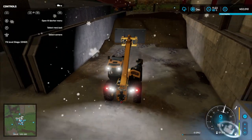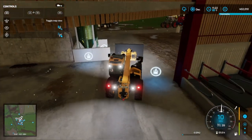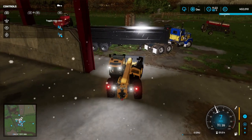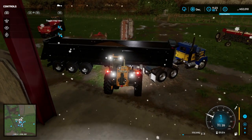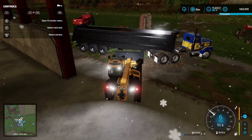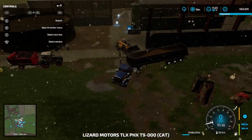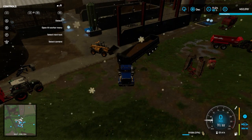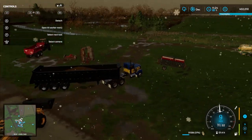I was going to ram the Manitou in it. That is not possible. You cannot get stuck on a tiny smidgen of silage. That is impossible. That is ridiculous. Oops. If it got stuck on that tiny smidgen of silage, then the game's broke. Yep, it did.